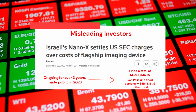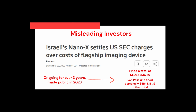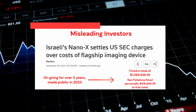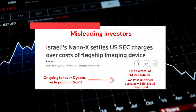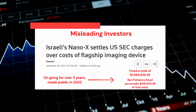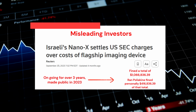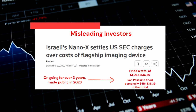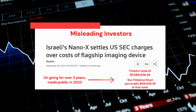However, the SEC's investigation found that Rand ignored the higher cost estimates provided by company executives, including engineering executives, while promoting the lower manufacturing costs. This misleading cost estimate was included in reports filed with the SEC prior to Nanox raising $165 million in its IPO. And the company continued to use the estimate in subsequent financial filings and repeated it in various earnings calls and media interviews.